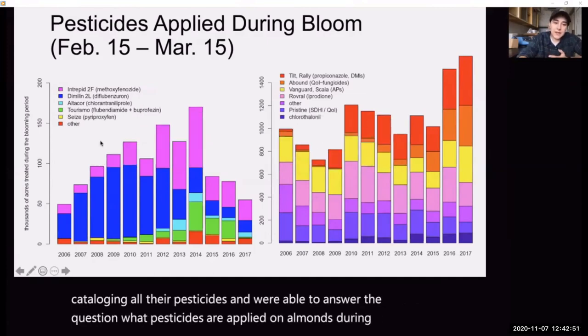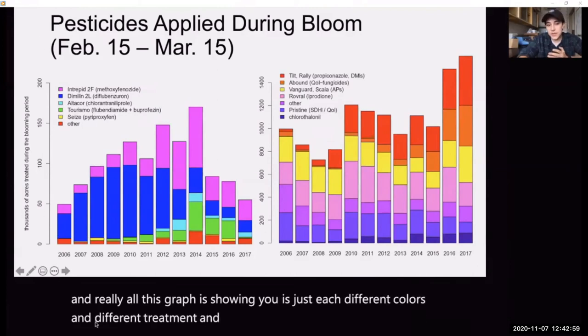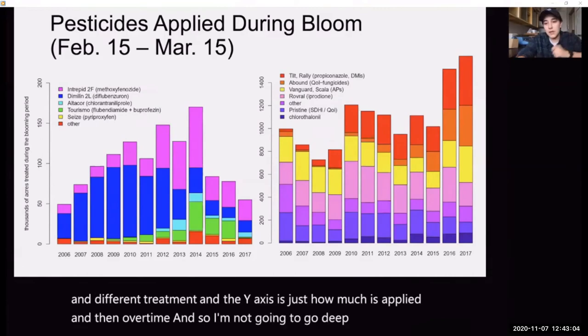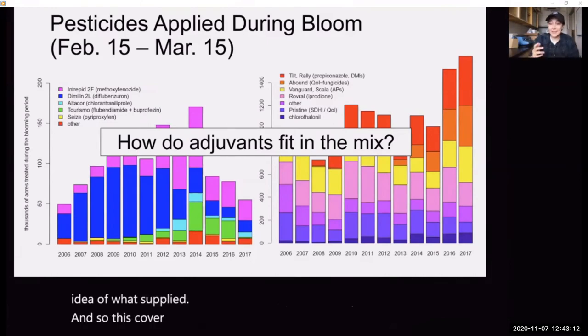So we've got insecticides on the left here and fungicides on the right. And really all this graph is showing you is just each different color is a different treatment. And the y-axis is just how much is applied over time. And so I'm not gonna go deep into these. That's really all you need to know, but it just kind of gives you an idea of what's applied. And so in this presentation, we're talking about adjuvants.